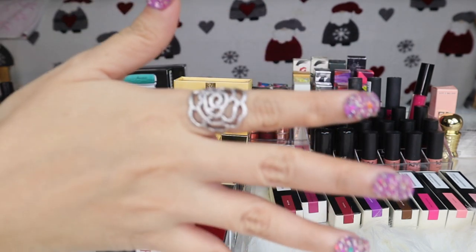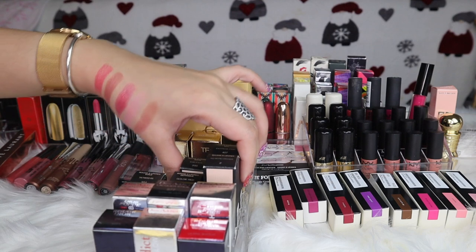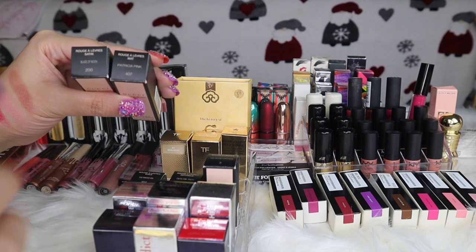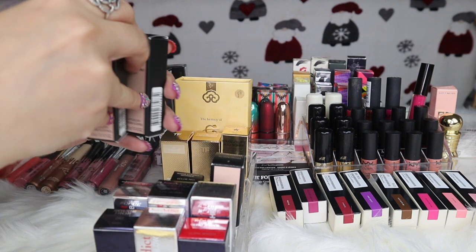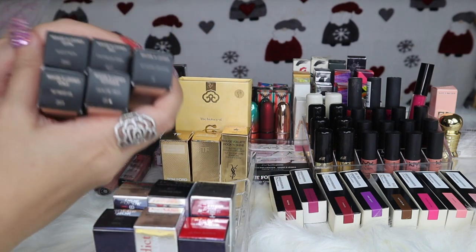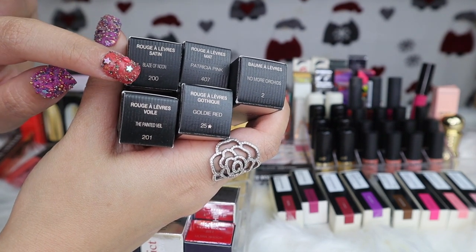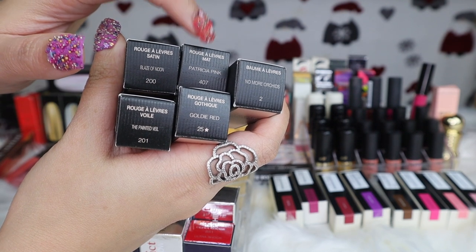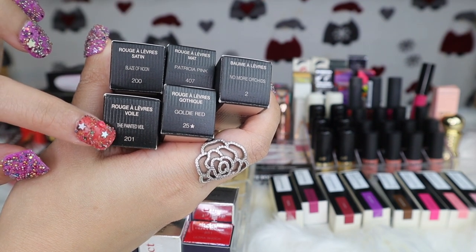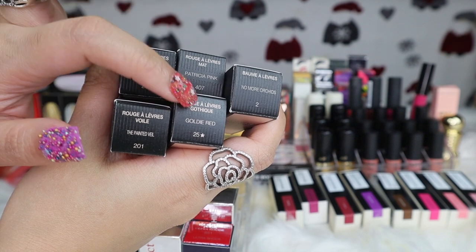I have five Gucci lipsticks over here. I'm just gonna show you what the packaging looks like. So I have here matte satin. I have just one from each of the finishes on their permanent line. All right, so I have here the satin in Blaze of Noon, matte in Patricia Pink, No More Orchids. What's the finish of that one? I forgot. And then the Painted Veil, very, very popular. And Goldie Red for the Gothic. And that's like the metallic one.